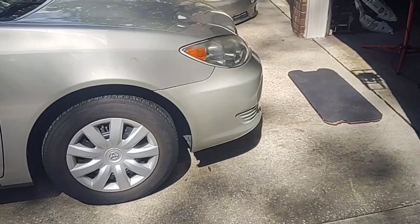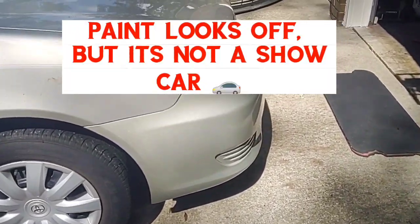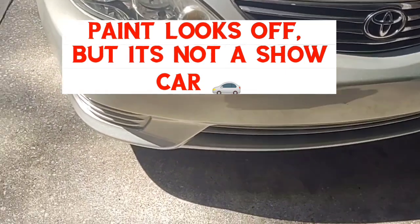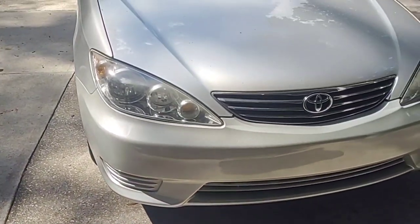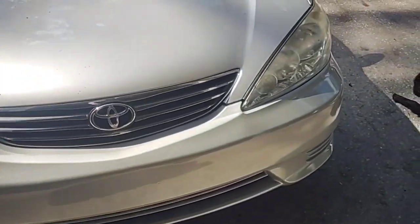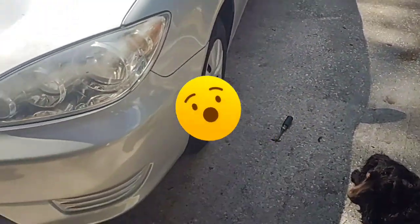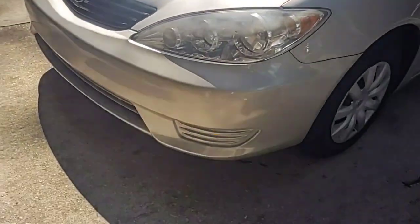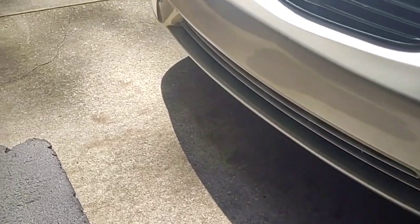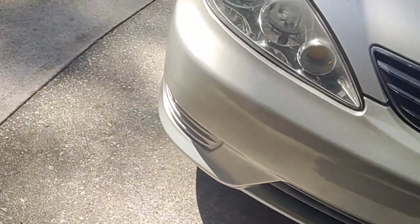Almost. Yep, there's the finished product. Of course, the newer paint looks a little bit different than the older faded paint, but it was mixed by a paint store for this color code. I think once I clean it all up, it'll look good. I know you can't see it, but hey, that's a lot better than being beat all up.